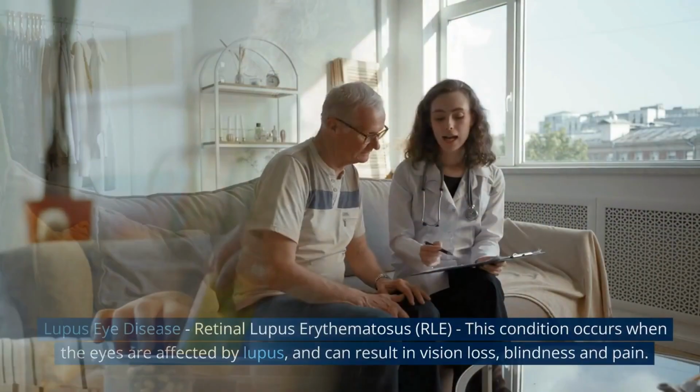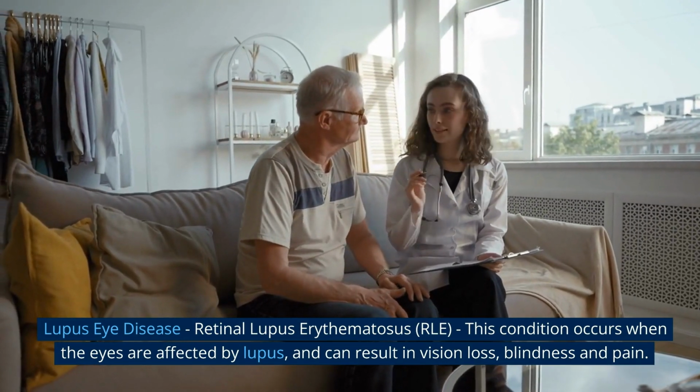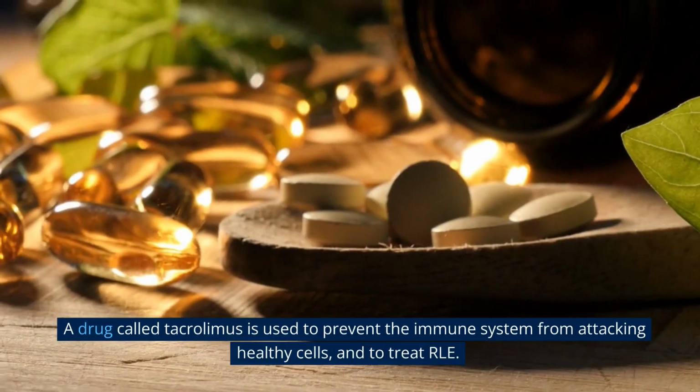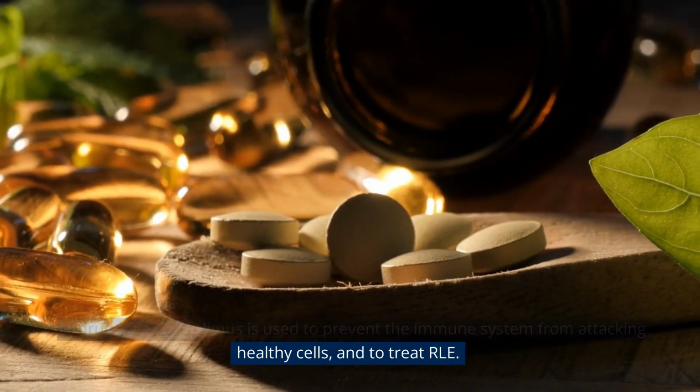Lupus eye disease. Retinal lupus erythematosus, RLE. This condition occurs when the eyes are affected by lupus, and can result in vision loss, blindness and pain. A drug called tacrolimus is used to prevent the immune system from attacking healthy cells, and to treat RLE.